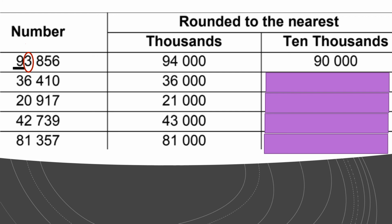Okay. Next, number 2, 36,410. The 10,000 place is 3 and beside is 6. Is it greater than or less than 5? Of course, greater than 5. So we will round up the digit. And what will happen to 3? We will add 1 to 3. So the final answer is 40,000.